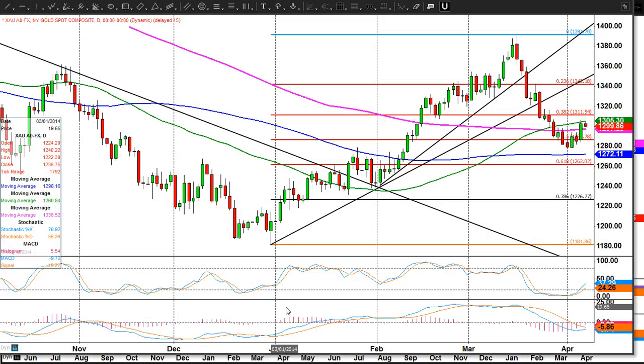As I flick to the daily chart, we have further positives. We managed to get through these little highs here that we saw at 1294, 1295, that resistance, and we broke through the 200-day moving average on Friday, which was very nice. As I said, a close above here would be a good positive signal. So we now need to hold above here today. This 200-day moving average is around 1297, 1296. We've got these little highs here just at 1294, 1295.